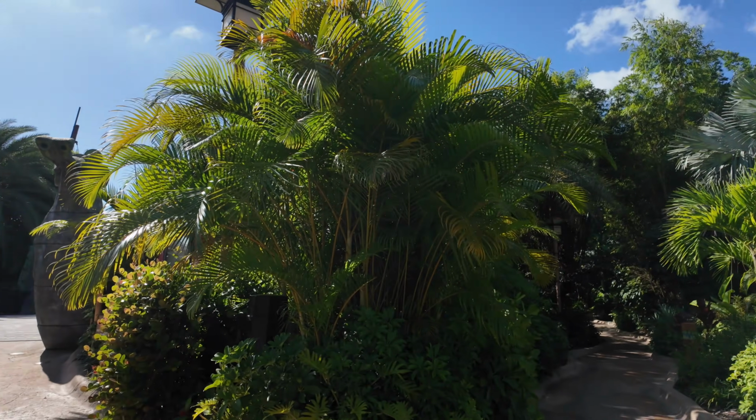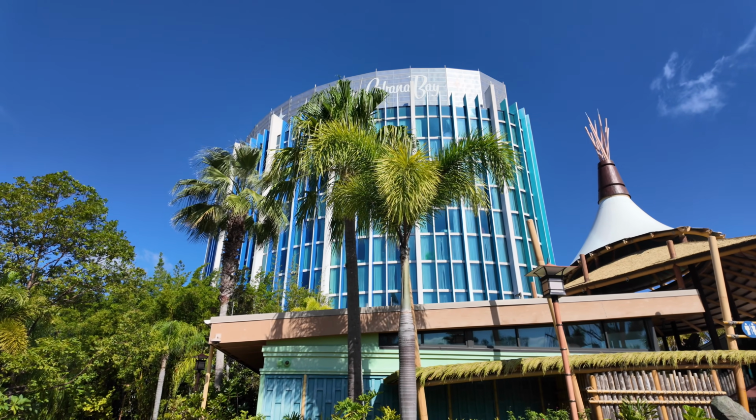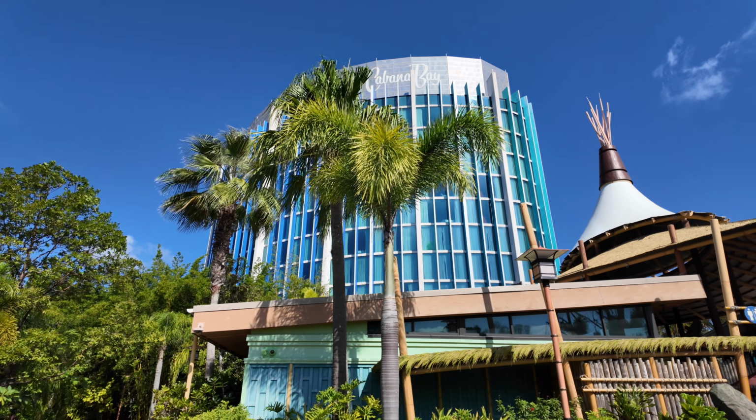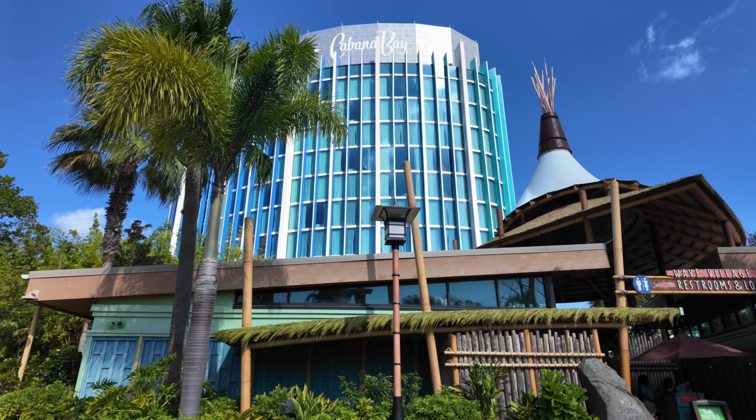Oh, it's like totally a little hidden path this way. That's cool. You could see Cabana Bay from here. Those are the ultimate rooms. The view of Volcano Bay is just epic.